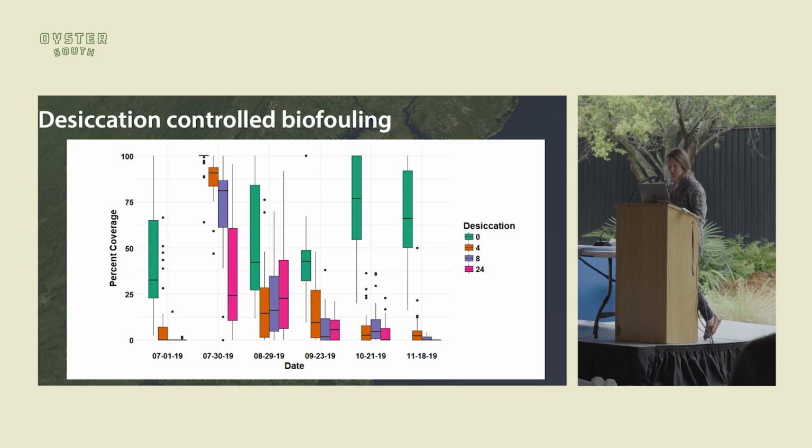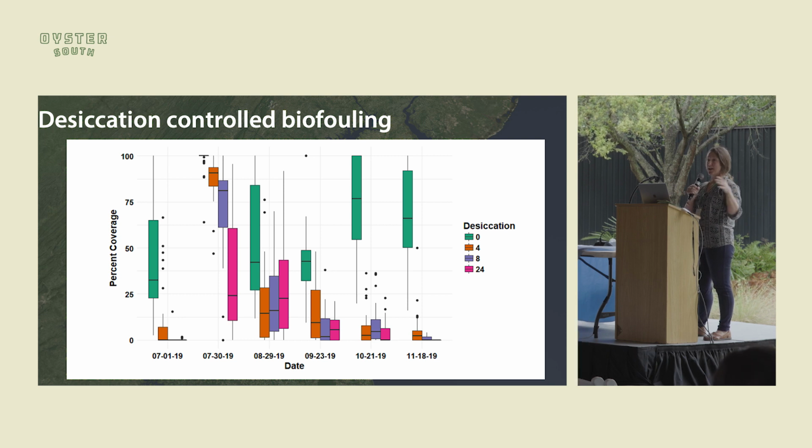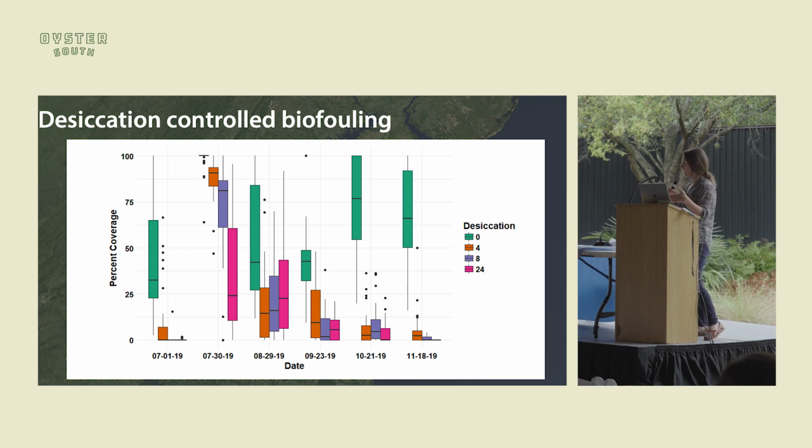So we're going to dive right into results. What we found was that, by and large, desiccation controlled biofouling, and interestingly, any interval of desiccation was largely effective. Here we have the percent coverage of biofouling on the oyster shell on the y-axis, across sampling dates on the x-axis, and the colors of these box and whisker plots indicate the desiccation treatment, which will remain consistent throughout the rest of the plots. The 0-hour control is in green, 4 hours in orange, 8 hours in purple, and 24 hours in pink. We saw no difference between the 4, 8, and 24-hour treatments on all of the sampling dates except for one.